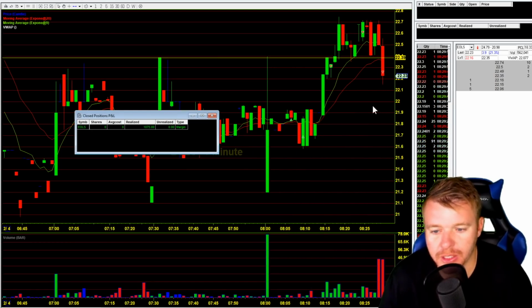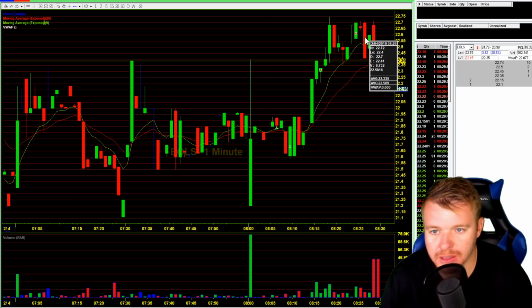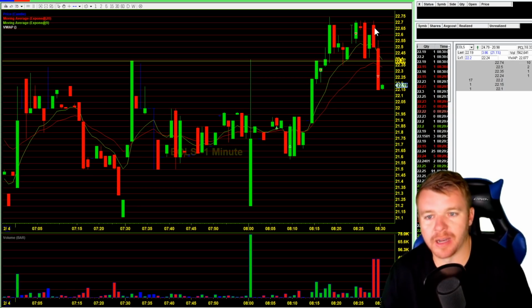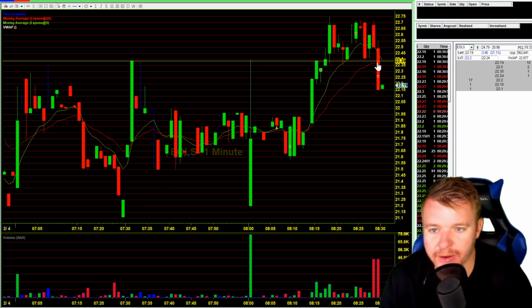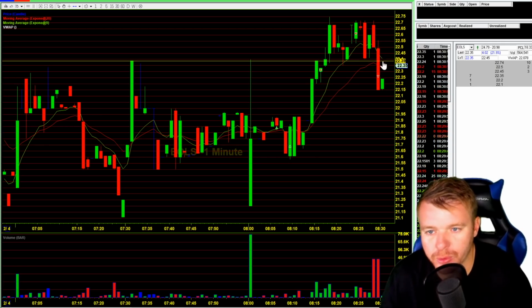This might just be a natural pullback, but there was really a lot of just resistance coming up there. You can see this candle here had 46,000 shares traded, had a lot of volume on this candle. Big buyer stepping up there, getting dumped on, and then the stock coming right back down there and breaking through 22.40 just basically right away. So breaking through that 22.40 and now trying to pull back a little bit.